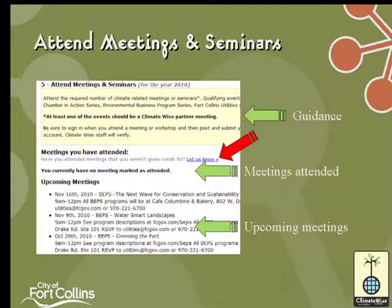One that is a little bit different is the attending meeting requirement. Basically what you'll find on here is the same sort of thing in terms of guidance. A list of meetings that you've already attended, and you'll find that for most of the city meetings and those other meetings that qualify for your ClimateWise tier requirement, they'll be taking attendance, and you should see that the meetings appear in here automatically.